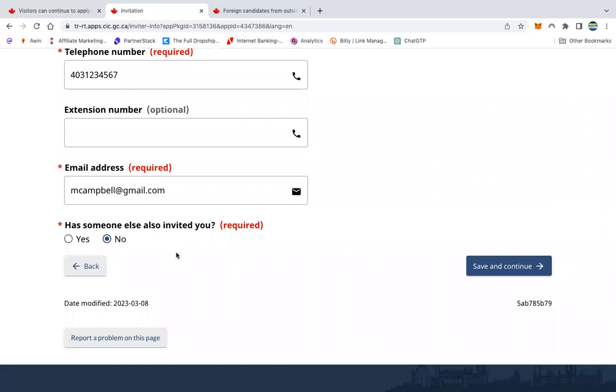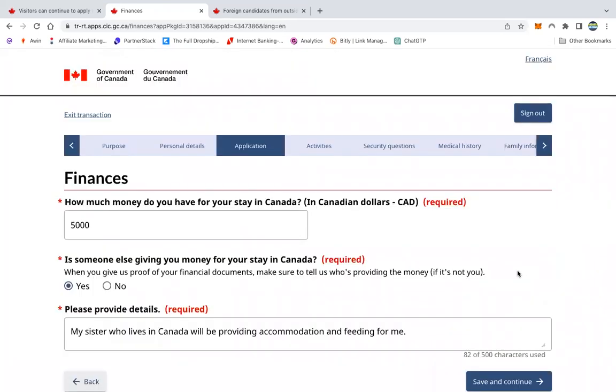Has someone else invited you? I'll say no, save, and continue. And then finances. It says, how much money do you have for your stay in Canada? Just a random number here, 5,000. But if you have someone that is going to take care of you and your accommodation and everything, then you can just simply choose that here.